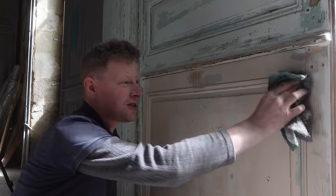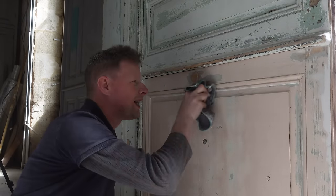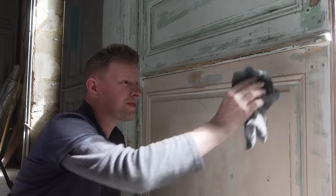There we have it, as simple as that, just to get the panel sorted. So we'll leave that now for about 24 hours just to go off and then it'll be ready for undercoat. Crack on with some more.